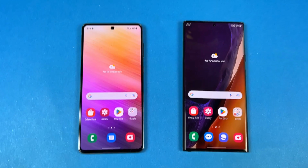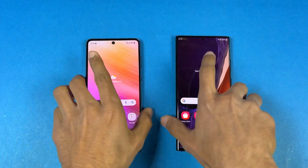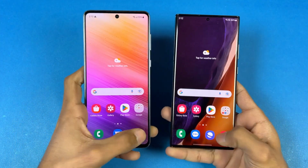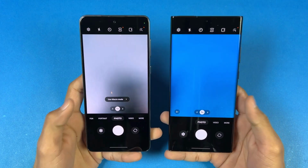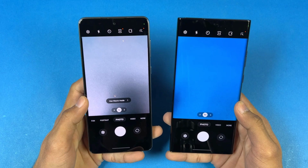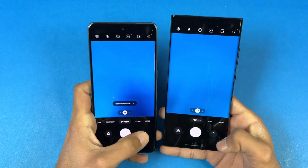So last, I'm launching the cameras on both phones. Default camera application. Let's see which one is faster. So Note 20 Ultra opens the camera faster, and the camera performance I feel is better on the Note 20 Ultra. So now let's look at the front facing camera.